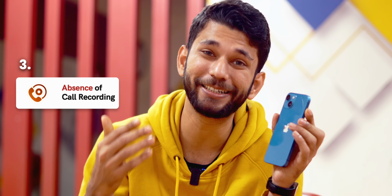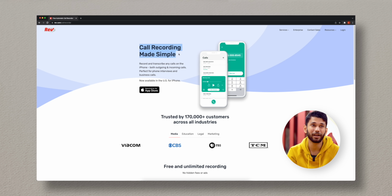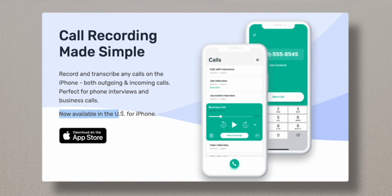Number three, call recording doesn't work on the iPhone. I know. Call recording is a really important feature for most of us in India, but there's no way to make call recording work natively on the iPhone. There are apps like Rev which support call recording. However, number one, you have to call their number and then they will route the call to a different number. So that's how they record calls. Number two, Rev is US only. So as of now, no call recording on iPhone.